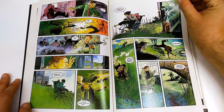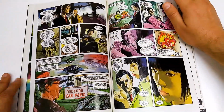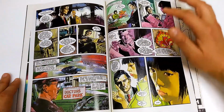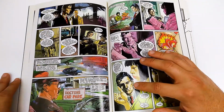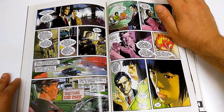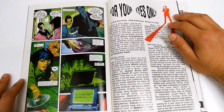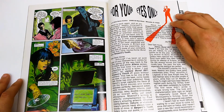Bond is absent for a long time. The story really takes time to set up, but then he makes his appearance. Perhaps not the most well-known incarnation, but one that fits well within this story, which is a 4-part series.